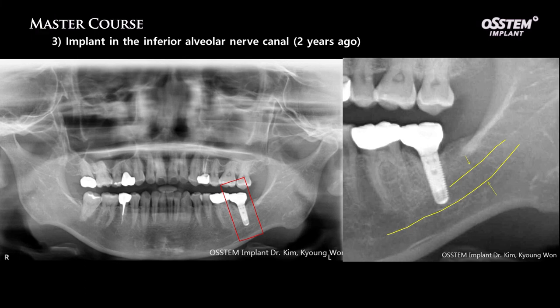But if you look at the panoramic image, because the superior portion of the inferior alveolar nerve could not really be seen here, I think the private clinic was confused and they thought that the inferior alveolar nerve was in between the lower border of the inferior alveolar nerve and the cortical bone. Even after looking at this image, the dentist argued that there was no nerve damage because it was not in contact with the inferior alveolar nerve. So I was put in a tight spot, especially because the prosthesis was already delivered.